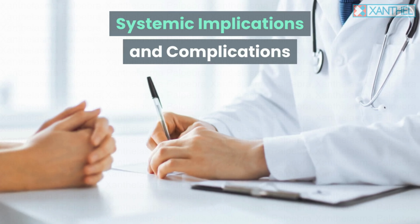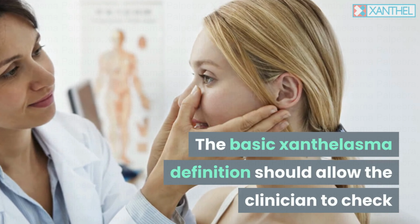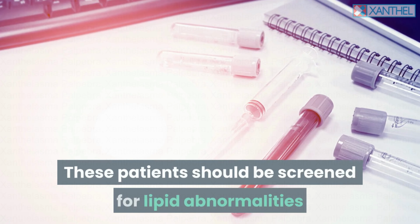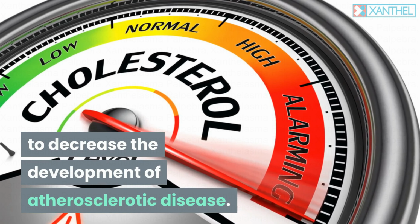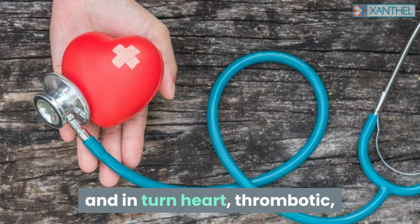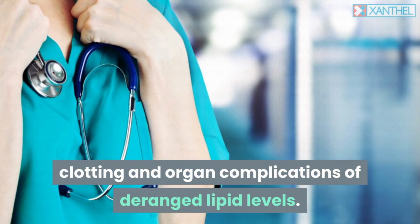Systemic implications and complications. The basic xanthelasma definition should allow the clinician to check for complications of hyperlipidemia. These patients should be screened for lipid abnormalities and also have vigilant treatment of their lipid derangement to decrease the development of atherosclerotic disease. This is necessary to reduce the vascular and in turn heart, thrombotic, clotting and organ complications of deranged lipid levels.